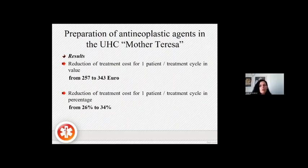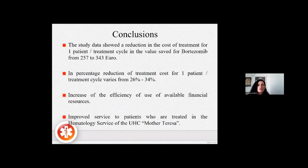So we found that after using the safety cabinet for the preparation of bortezomib for treating patients who suffered from multiple myeloma, the reduction of treatment cost for each patient for each treatment cycle varied from 257 to 343 euro for each patient. And the reduction in terms of percentage varied from 26 to 34% for each patient. So as a conclusion, the study showed a reduction in the cost of treatment for each patient for one treatment cycle, in the value saved for bortezomib, that varied from 257 to 343 euro. In percentage, the reduction varied from 26 to 34%.